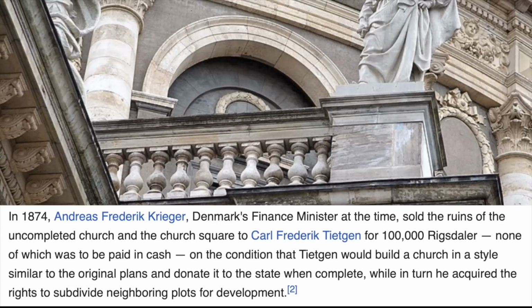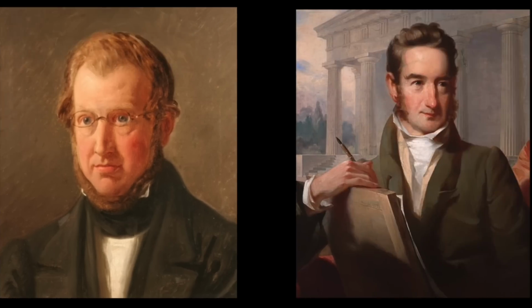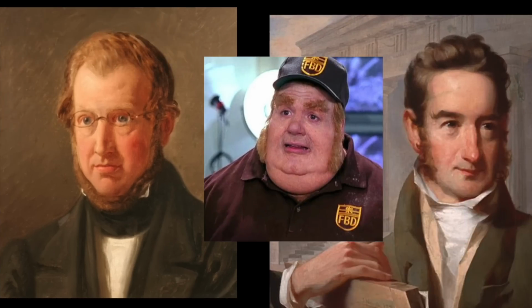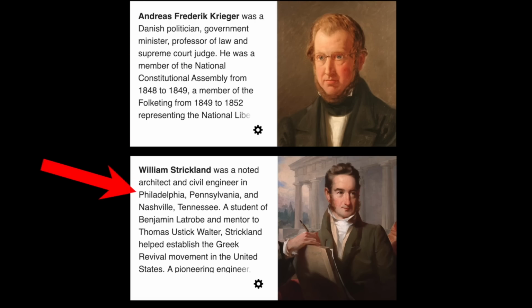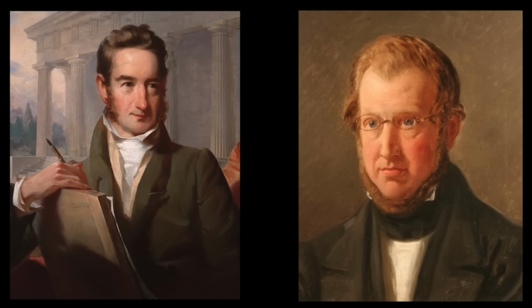So the project was taken over by Andreas Frederick Krieger, who looks a lot like William Strickland and the Austin Powers guy from episode 40. Just add some glasses. He can Uber his way over to America with Christopher Columbus on the Santa Maria. Side note, these are not real pictures. They are paintings, in my opinion, created by the AI.